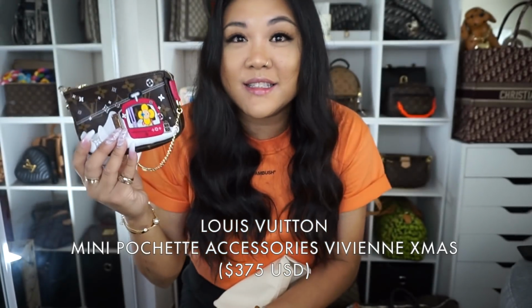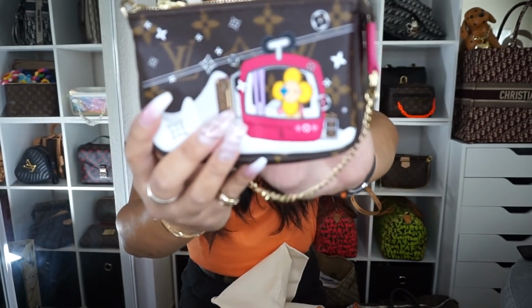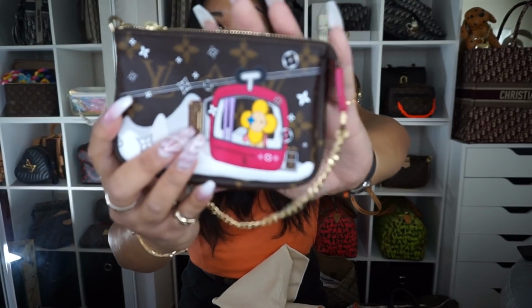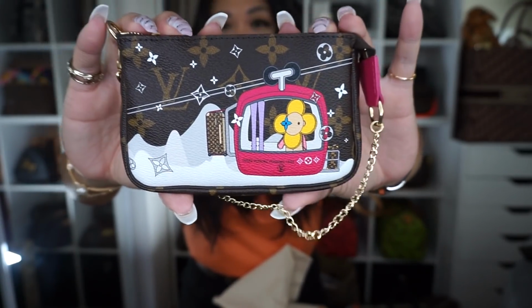So when I asked my SA a couple days ago, I said, well, how many styles are there of these pochettes? And she said there's this one, I believe this is the Aspen one, and then there's the gondola one, and then I saw another one with a car on it. So I was able to get my hands on this one here, which I believe she said was Aspen. I have to double check.